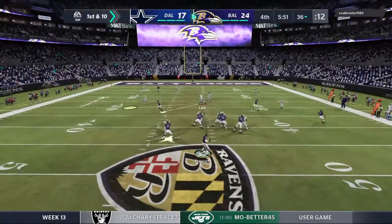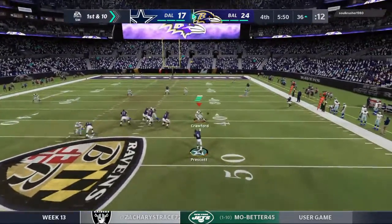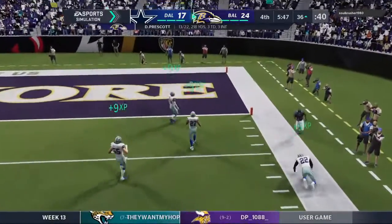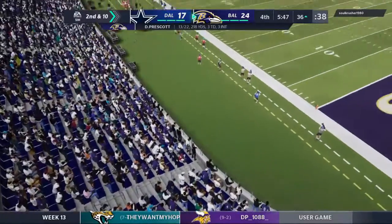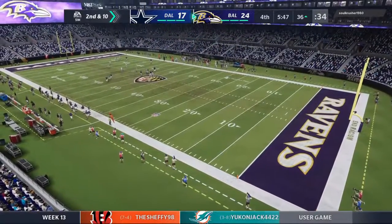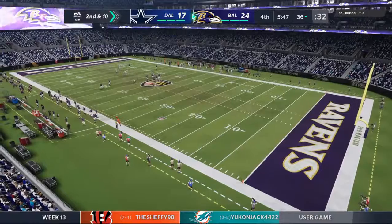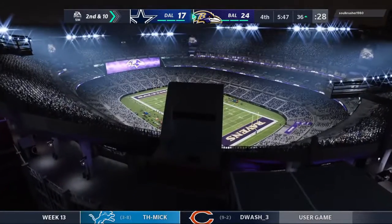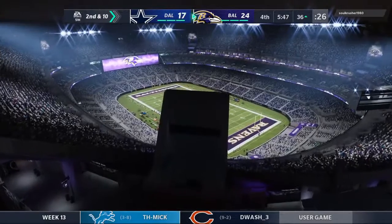Here's Prescott. He's going to air one out. And he couldn't hang on. Would have been their 4th pick of the game. Instead, 2nd down. Incomplete. I like the thought process there. They connected on a big play, and sometimes you find the defense vulnerable. So they went for the bigger shot, went for it all on that one. This time, they were ready for it.